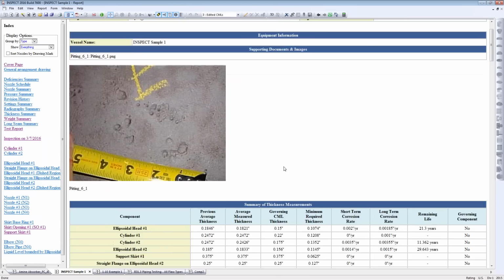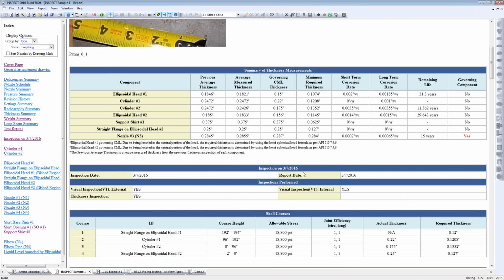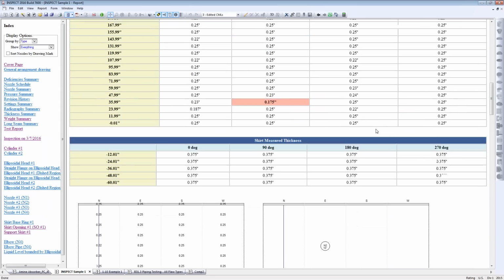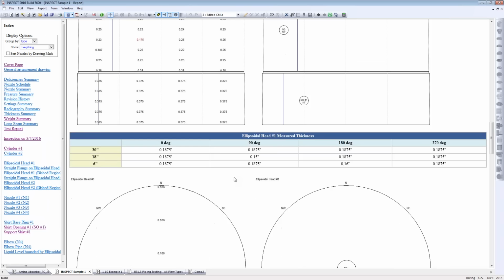Now in the report at the top here, it's going to be a summary of measured thicknesses, things like that. Your shell courses, here's your shell measurements. Now actually, we had a user request this a couple of years ago, but you can actually generate these tables blank too. So if you do want to take them out and possibly fill them out by hand and make notes, you can have them generate blank forms for you as well. 2D shell rollout with your measurements on it. Again, there's our governing point, nozzle placements.